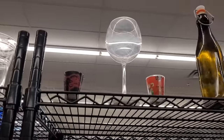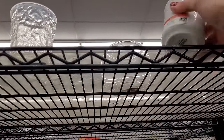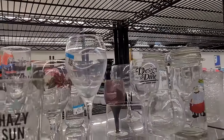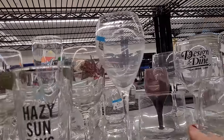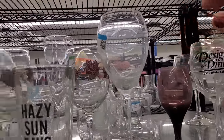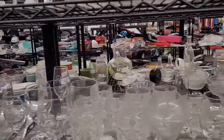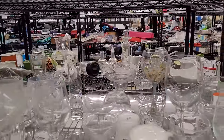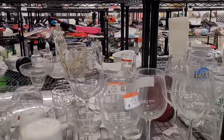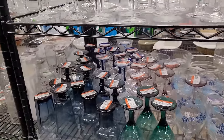Some shot glasses up top there. That's a pretty color. Not very good quality. I can tell as soon as I pick it up. Very lightweight for its size. There are some quite nice blue glasses.